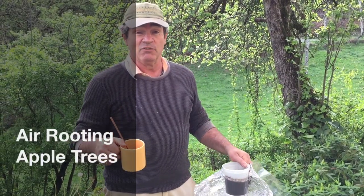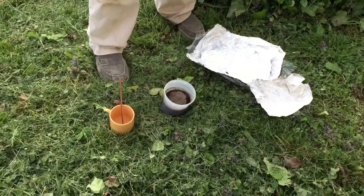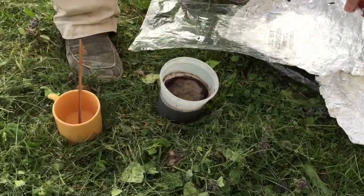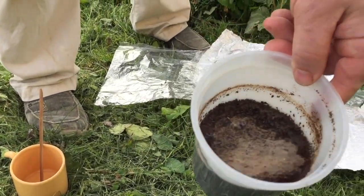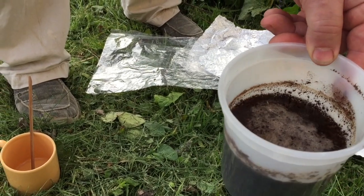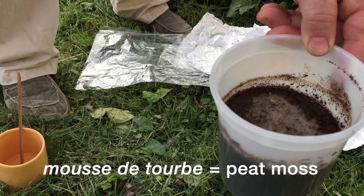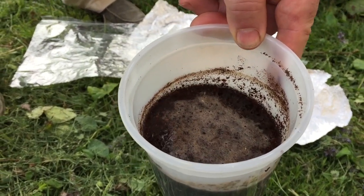And we're going to take advantage of this beautiful spring weather to get some free trees. All you're going to need is a few simple items that you might already have around the house if you're any kind of a gardener. You're going to need some plastic to keep the moisture in, some tin foil to keep the light out, some very wet peat moss, they call it mousse de tourbe over here in France. And you want to get it good and wet, but you're not going to keep it that wet. I'll show you in just a minute.